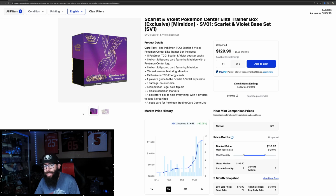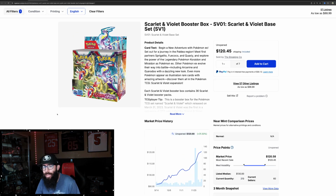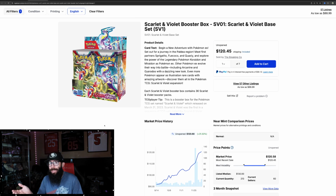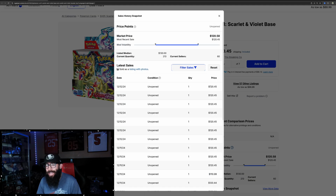Now, the reason I'm bringing this up, 130 would put this higher than the booster box. Booster box market, it's pretty firm 120, pretty solid. The booster box, 31% growth, super solid from 91 up to 120. One of the cheapest SV era boxes right now. I don't think there's anything below 120. So yeah, that's very interesting. And last sold's very consistent on the SV base, 120 all across the board. There's a 110 down here, but that seems like that's the anomaly there.